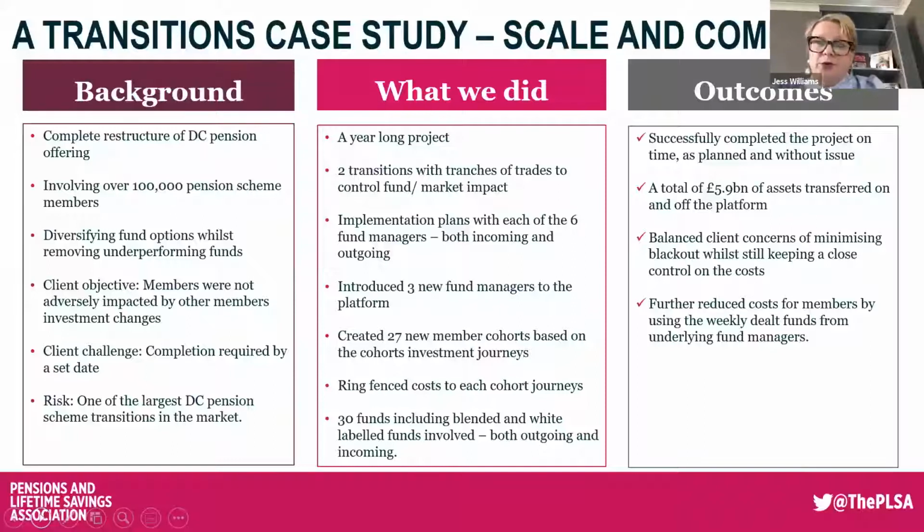So what do we do? Firstly, we worked very closely with the client to identify the key requirements and walk through the timeline for delivery. We engaged all parties to ensure the roles and responsibilities were clear, and all 6 fund managers, whether they were outgoing or incoming, had signed up to an implementation plan with us, demonstrating they knew what they had to do and when. It was a year-long project delivered across 2 transitions that were about 6 months apart.